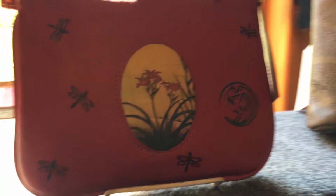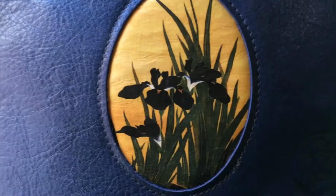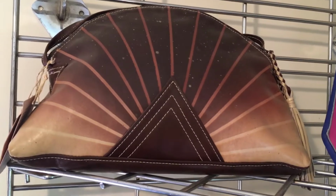Now these are all the bags with my images. And of course, I'm always looking for more images. I love images. And I've had all of these embossings made for me. And they're nothing I can buy on the market. The ones up here are from my very early days. These are from the 90s when I was doing airbrushing.